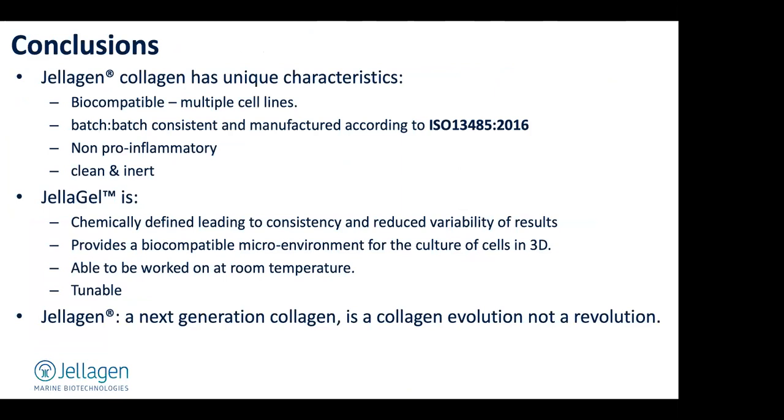So in conclusion, Jellagel, the company, and the raw biomaterial, the collagen itself, has some very unique characteristics. It's biocompatible against multiple cell lines. It has a consistency advantage and is manufactured according to ISO 13485, which, just to explain, does contain elements of cGMP, but is covered under ISO. The material is non-pro-inflammatory and is clean and inert.